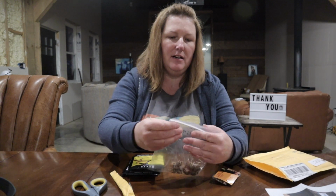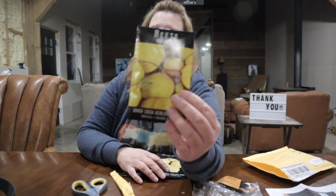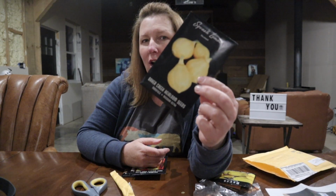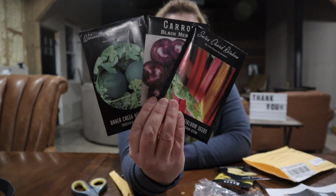So these are the Egyptian walking onions, pole beans, golden beets. I love beets. I've never had yellow beets. That'll be fun to try. Ooh, lemon squash, Swiss chard, purple carrots, and blacktail mountain watermelons.